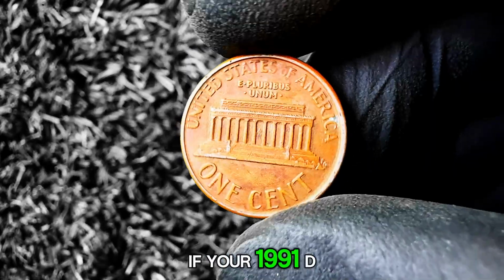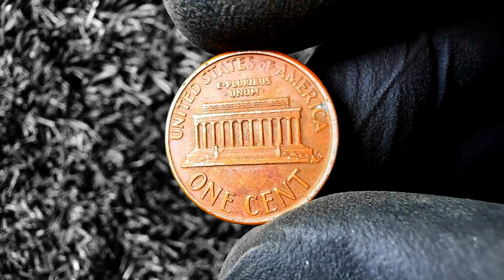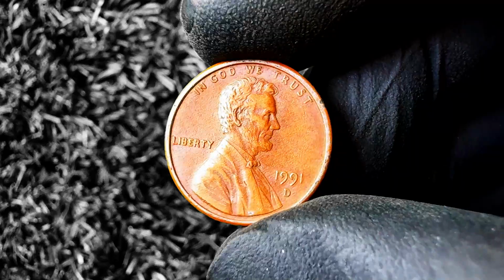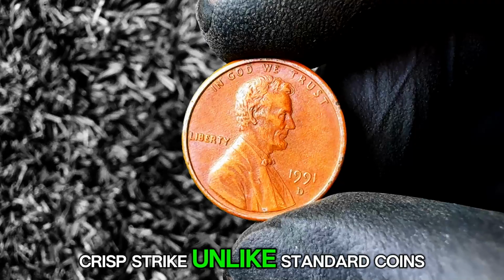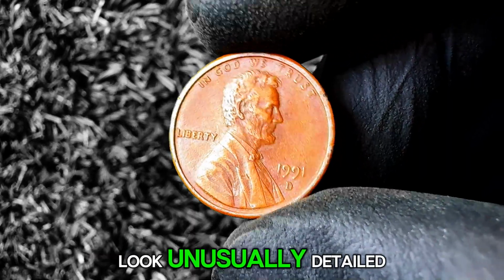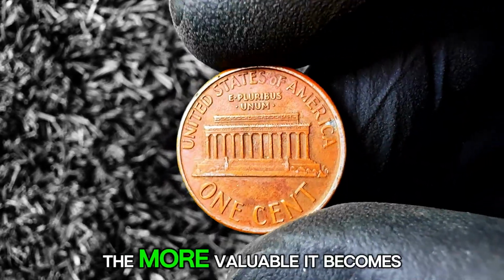So how do you know if your 1991 D penny is the rare one? Mint mark. It must have the D mark just below the year 1991. This confirms it was struck in Denver. Proof-like features. These coins display sharp, high-relief details. Look for mirror-like fields and frosted images of Lincoln. Crisp strike. Unlike standard coins, these will show an almost perfect impression. Lincoln's hair, beard, and the lettering should look unusually detailed. Condition. Even slight circulation can damage the features. The closer it is to mint state, the more valuable it becomes.